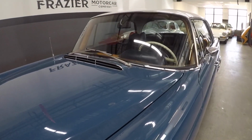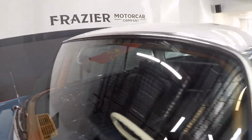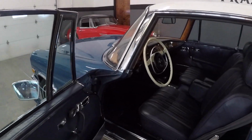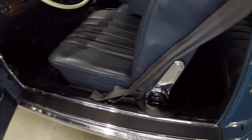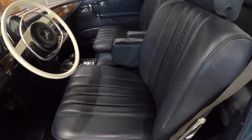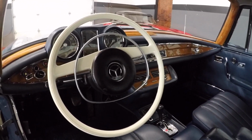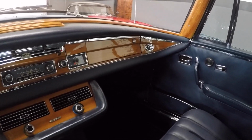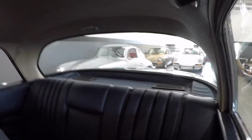All the wood has been done. Show it to you from the outside. Leather has been done. No cracks on the steering wheel. Door cards are nice. Entry pads are nice. No rust again. Wood's beautiful. Gorgeous. Headliner's nice. Back speaker deck is nice, not warped.